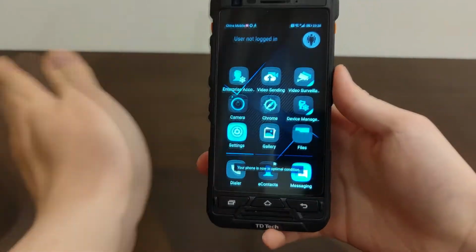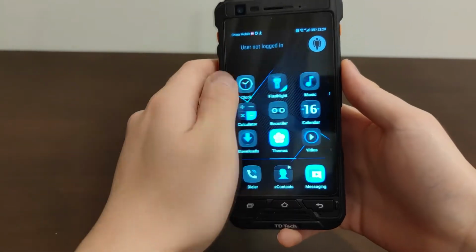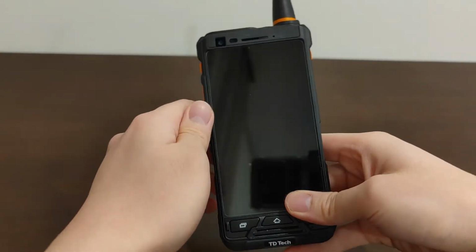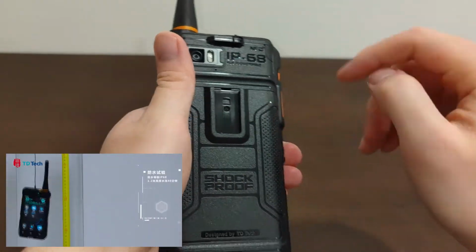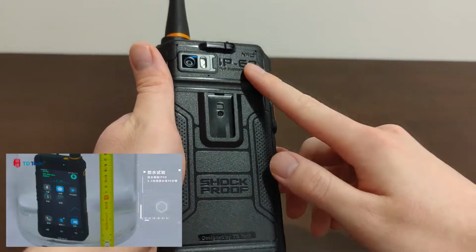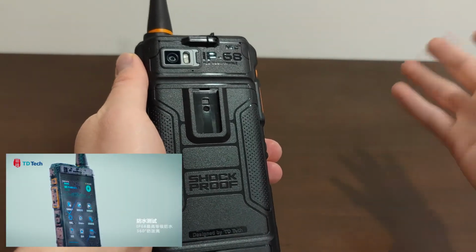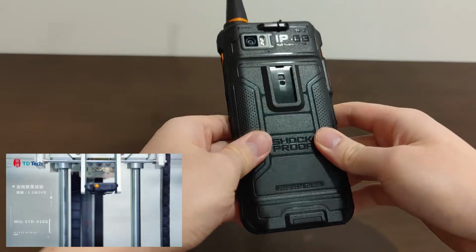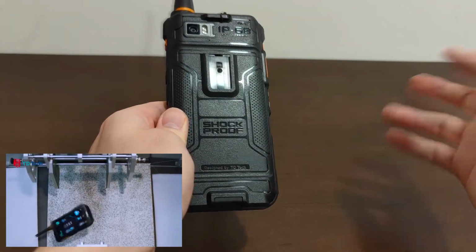Now let's talk about the actual hardware of this phone. The most remarkable thing is it's IP68 dust-proof and completely waterproof. It's submersible. You can dunk it in water and just leave it there and not care. It's also shockproof, and it's basically built to MIL-STD-810G standards.